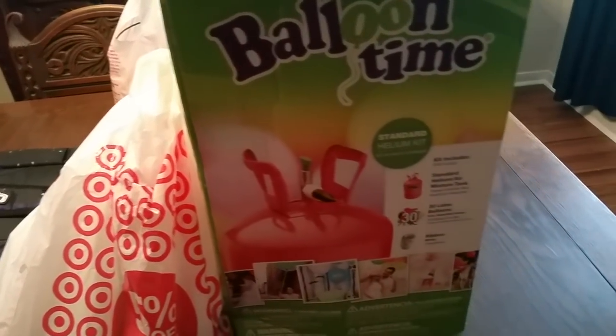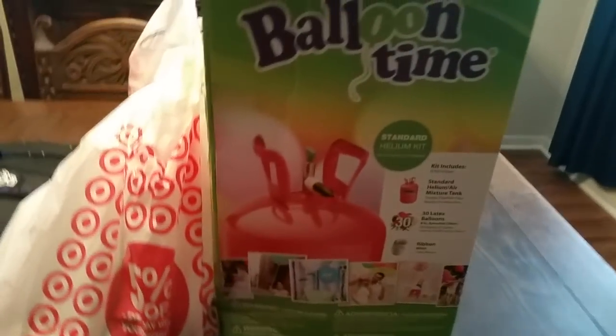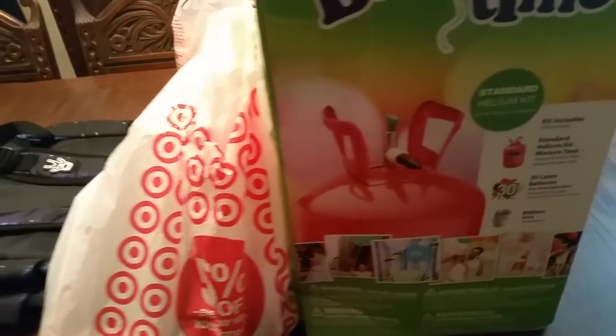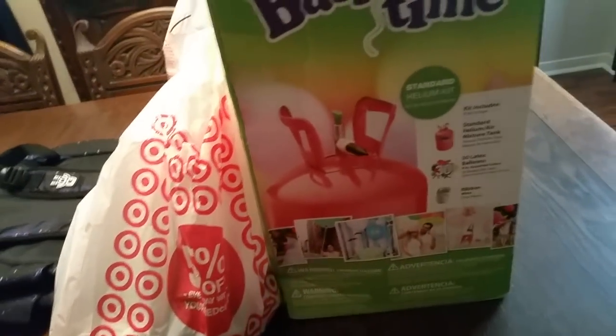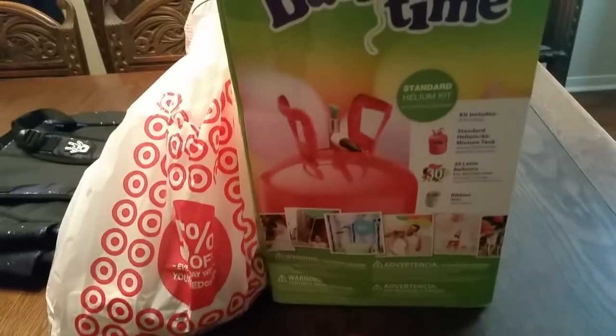Say, look what Daddy got me. So we mostly got this for the kit part. Wasn't the kit like $20 online to attach to a helium tank? Yep. So we bought this, and then later on we'll buy a bigger helium tank because he loves balloons, for parties and stuff like that.